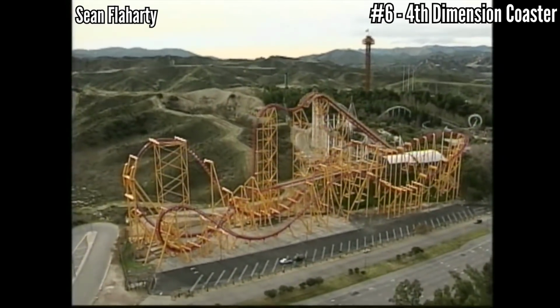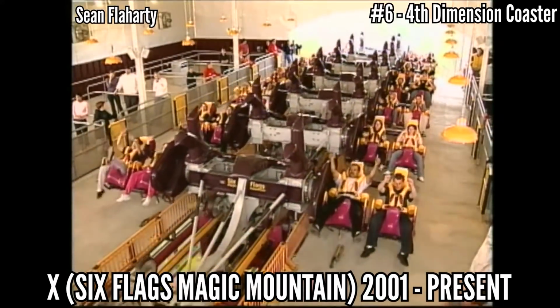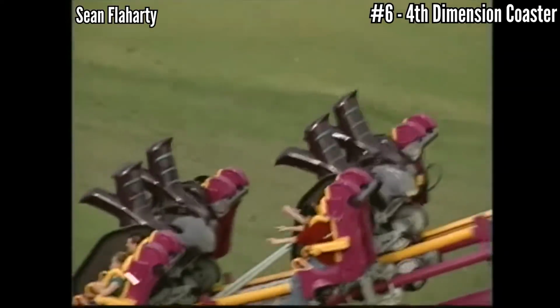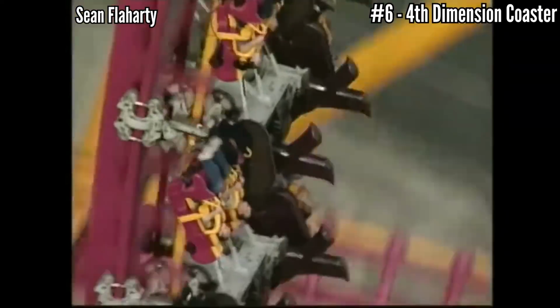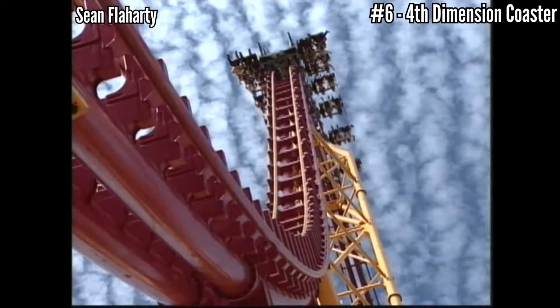Aero's last stand was a great one. They really went out with a blaze of glory. Before X opened at Magic Mountain in late 2001, no coaster had ever placed its riders on the side of the track. To make it even more crazy, the seats would spin on their own axis, controlled by an extra set of rails on the track. This was very ambitious, and it was the final nail in Aero's coffin. This drove them into bankruptcy.